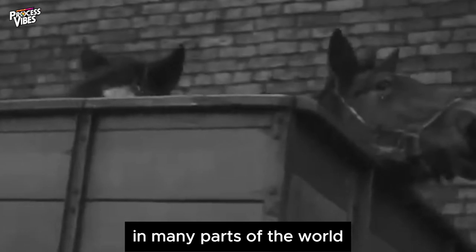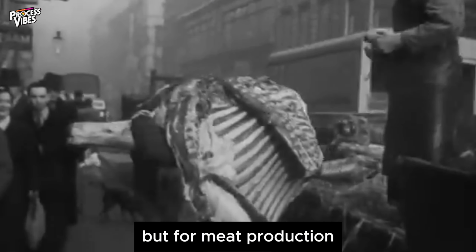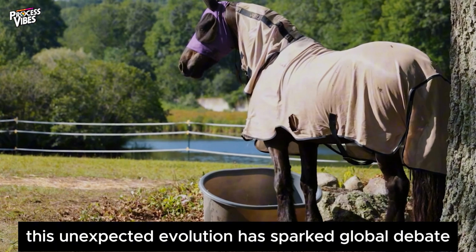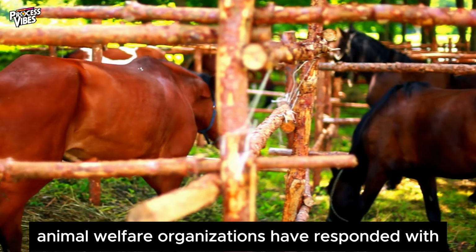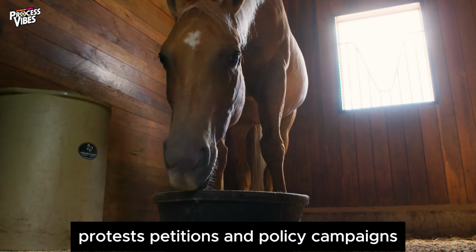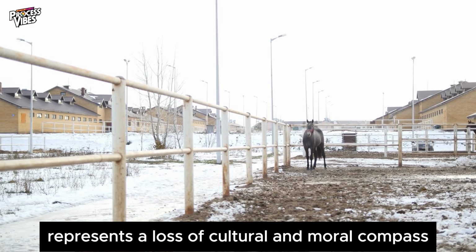In many parts of the world, horses are now being bred not for riding or racing, but for meat production. This unexpected evolution has sparked global debate. Animal welfare organizations have responded with protests, petitions, and policy campaigns. For them, turning a symbol of nobility into food represents a loss of cultural and moral compass.